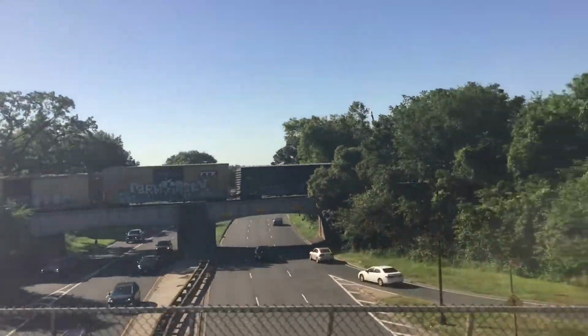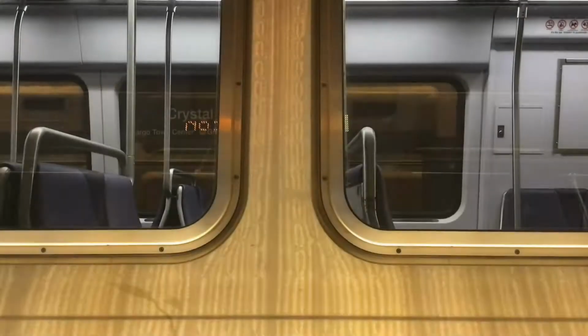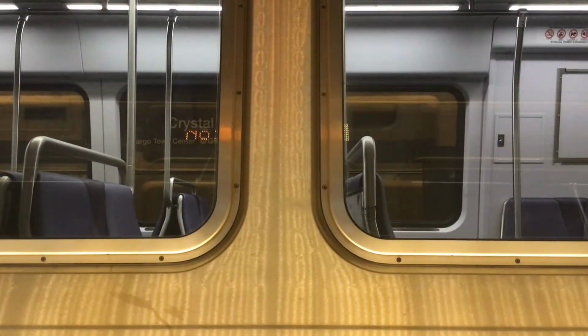Same CSX train, I mean. It's very short-lived over the Potomac. It's about to go down to 150 line. And here, got a horn. We're at Crystal City. The reason I'm recording here is because we go back down again. It's really close after the station.